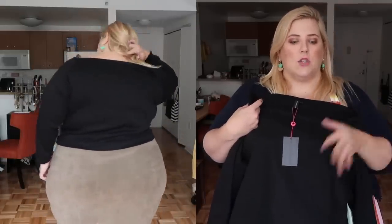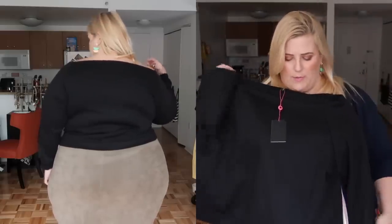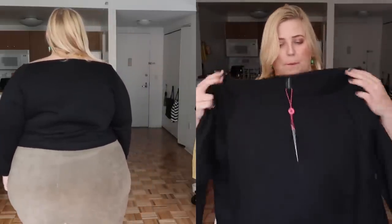As I'm working more from home or from coffee shops or everything else, I want to have some casual clothing that looks really cute but is still very comfortable. So this will look really cute with those athletic pants that I showed you earlier, the mint ones, or pretty much anything, because it's just a basic black sweatshirt with a little bit more of an open neck.